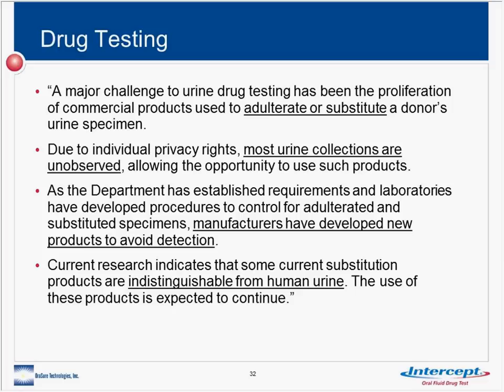In the third bullet, you see that they admit that even though efforts are constantly in process to thwart these cheating efforts, the manufacturers of these drug test cheating products have developed new products to avoid detection. So it's constantly a chasing-its-tail sort of situation, and they recognize that. Also, very interesting in that last bullet, current research indicates that some current substitution products are indistinguishable from human urine in the lab analysis process. And that's a big concession for SAMHSA to make, right?